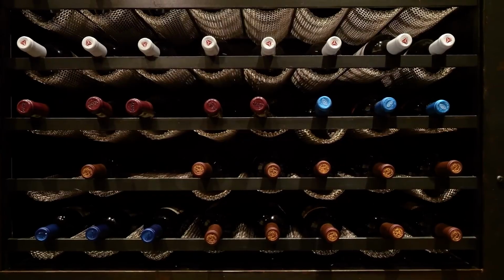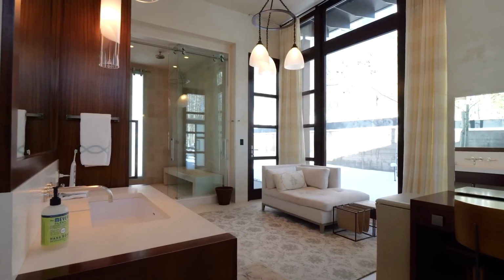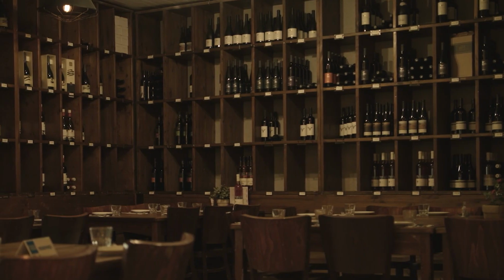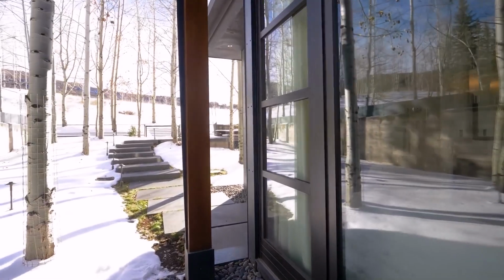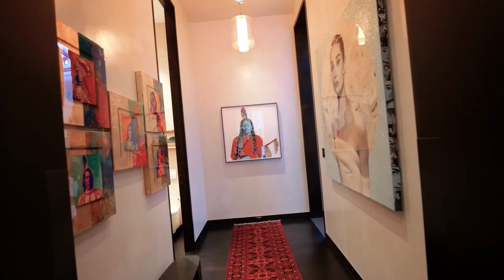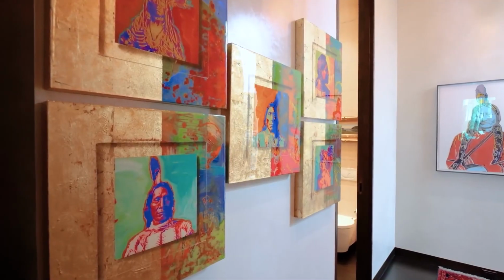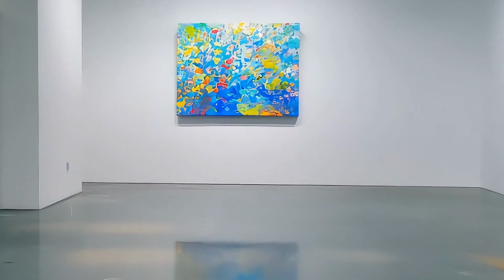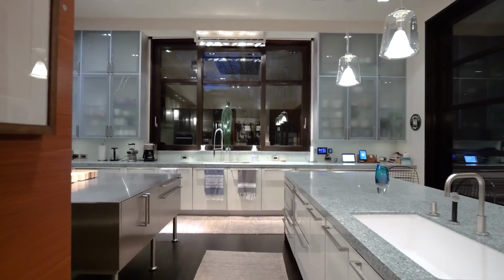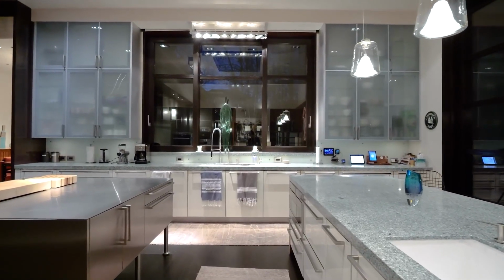Vaulted wine cellars descend into stone-lined caverns, climate-controlled to perfection, each racking system custom-built to cradle rare vintages and magnums, illuminated by warm, indirect light that casts the perfect cinematic glow. Adjacent galleries display curated art collections in microclimate conditions, allowing priceless pieces to coexist with the hum of modern life, unseen but meticulously preserved.